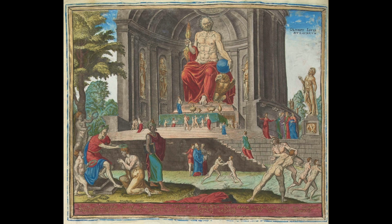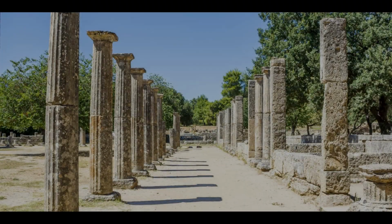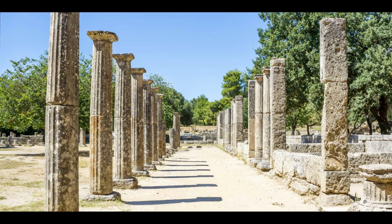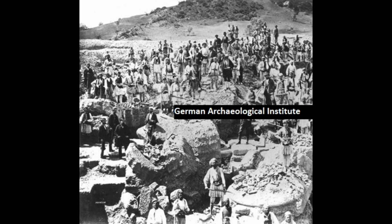In 475 AD, the Palace of Lausus was destroyed by a fire, and the statue of Zeus was destroyed along with it. While nothing remains of the statue today, the temple where it originally stayed has been rediscovered a couple times, first by the French expedition in May of 1829, and by the German Archaeological Institute in 1875. The Germans have continued to excavate the area today.